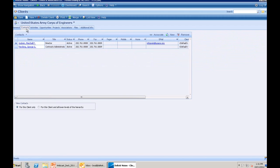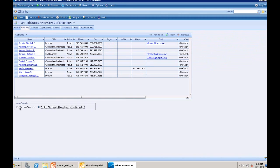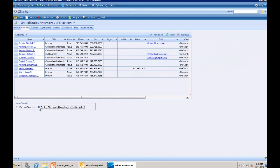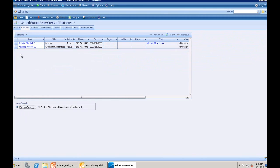I could see all of the contacts that are related to anywhere within the U.S. Army Corps of Engineer record, or for the single client that I'm looking at only. So we fully support that parent-child information within our client info center.